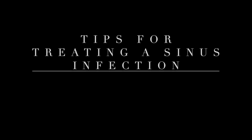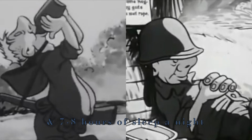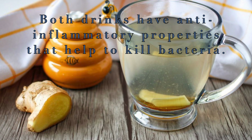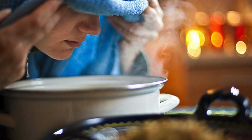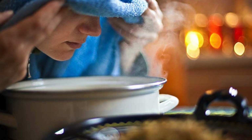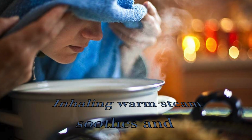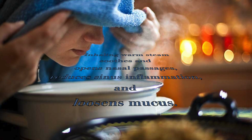When you feel a sinus infection coming on, you should immediately start drinking lots of fluids and getting lots of rest. To help with the inflammation of the throat, you should drink hot ginger tea and honey and lemon water. A personal favorite remedy for sinus infections is the steam treatment. Inhaling warm steam soothes and opens nasal passages, reduces sinus inflammation, and loosens the mucus clogging the sinuses.